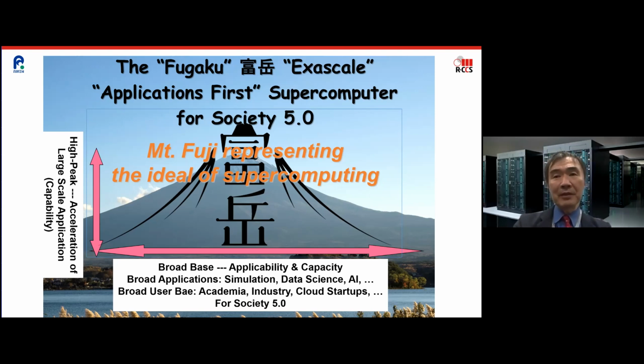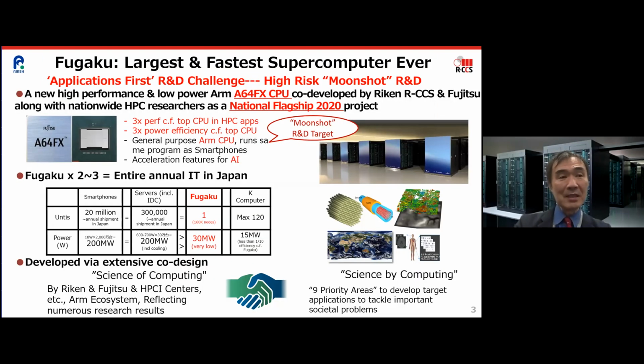But of course, development of Fugaku wasn't very easy. In fact, the new ARM chip we developed, the A64FX, is in the heart of Fugaku. Basically, there are 159,000 of them inside the machine. Each processor is 3 times faster compared to some of the top general purpose CPUs out there, and at the same time 3 times more power efficient. And it's general purpose. It's an ARM processor after all.